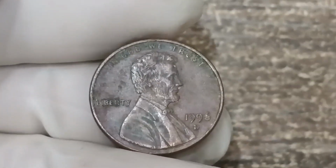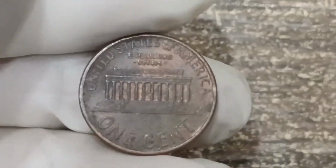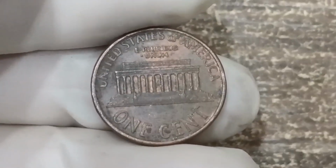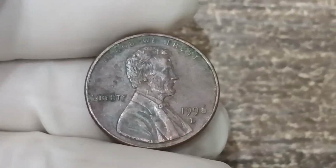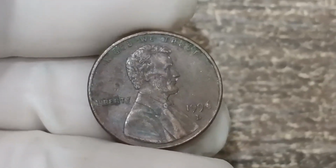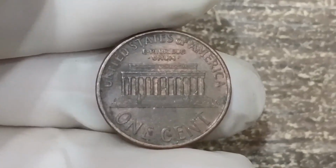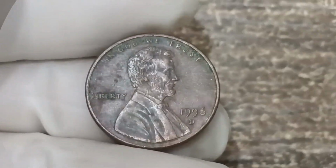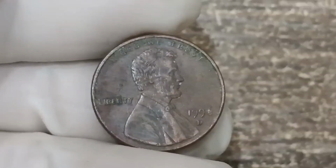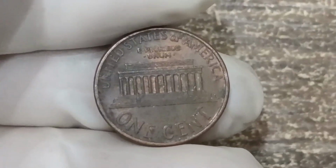Planchet errors also play a huge role in adding value, because sometimes pennies are struck on planchets intended for other denominations, and imagine the shock of finding a 1996 penny struck on a dime planchet, which would be smaller in diameter, lighter in weight, and composed of a copper-nickel-clad material instead of copper-plated zinc, or struck on a foreign coin planchet that accidentally made its way into the presses. And these wrong planchet strikes are extremely valuable, because they produce one-of-a-kind coins, easily distinguished from ordinary cents. And when authenticated by professional grading services, they can bring 5 to 6-figure prices at auction.